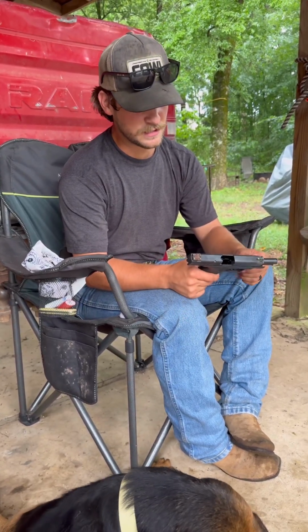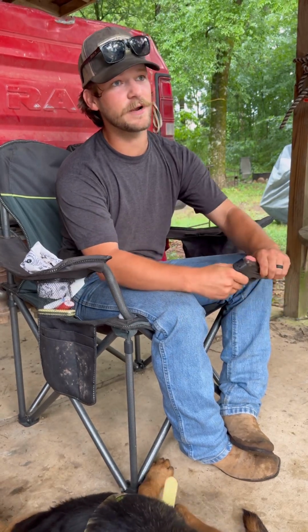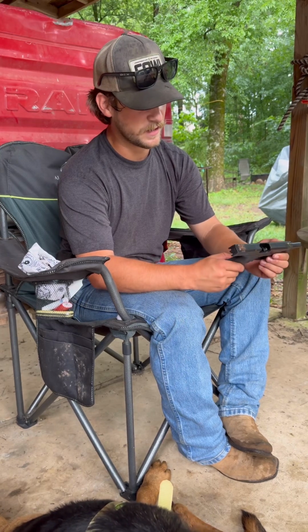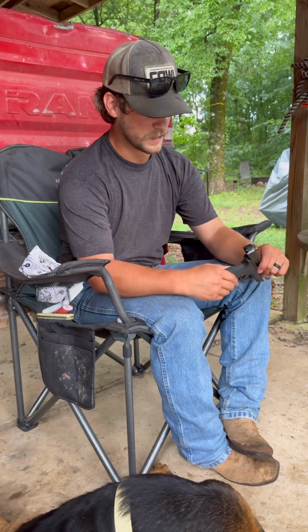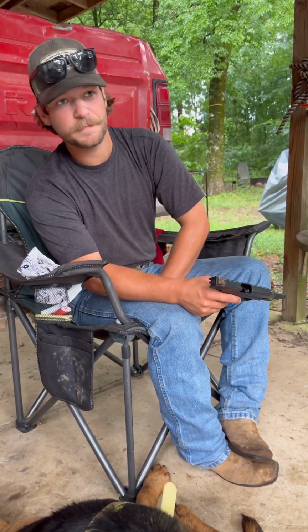This is a Smith & Wesson M&P 9. I put this gun absolutely through the ringer, and I don't ever clean it, but it always fires, and that's why I spend a little extra money on it and got a good one. It doesn't help if it's not loaded, so that's why I always keep one in the pipe.